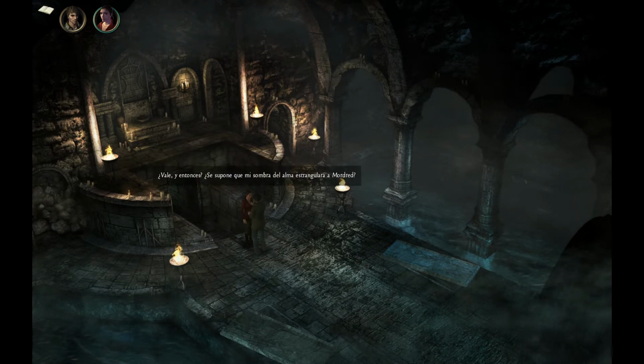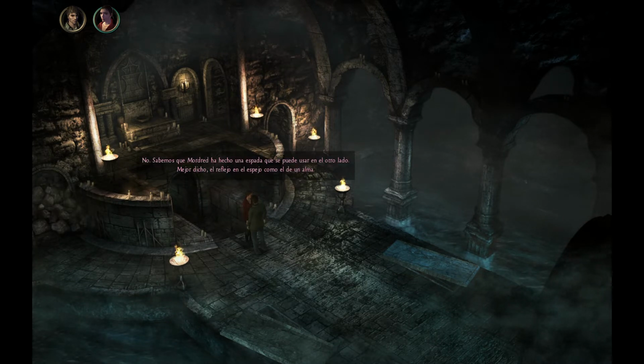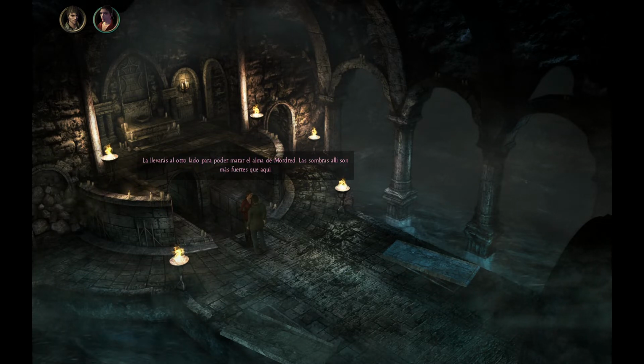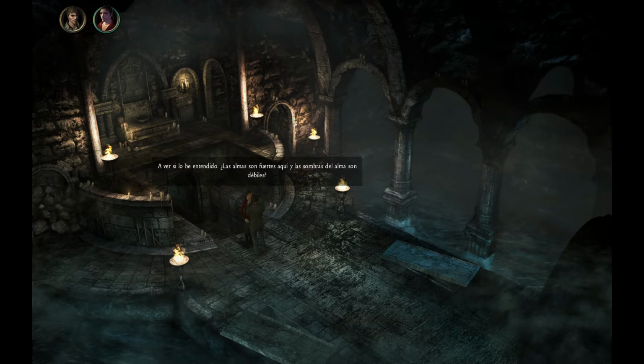Okay, and then? Is my soul shade supposed to strangle Mordred? No. We know that Mordred has made the sword usable on the other side. To put it better, the soul-like mirror reflection. You'll take it to the other side and be able to kill Mordred's soul with it. Shades are stronger there than they are here. Have I got this right?